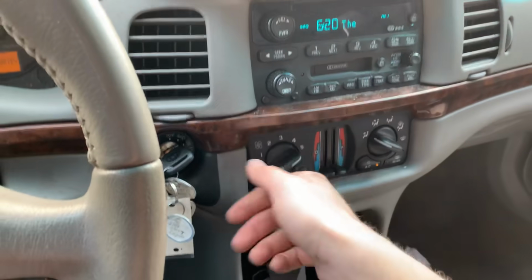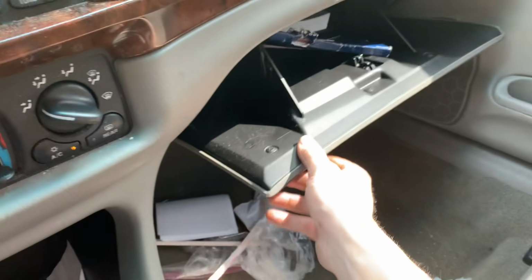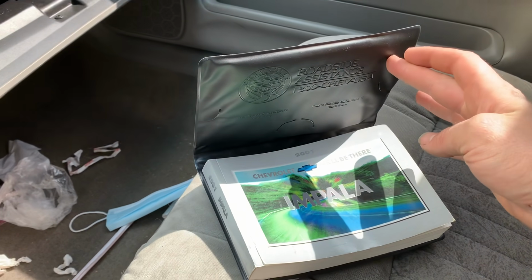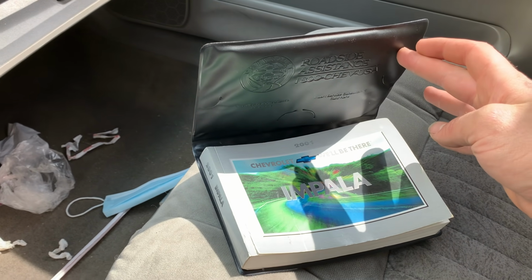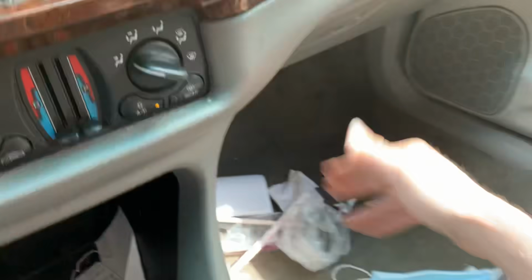The climate control, like I said, all this stuff works. The air is good and cold. I don't even know if I got an owner's... Oh, yep, got an owner's manual. Some papers. 2001 Chevrolet Impala. Chevrolet will be there. That was not their most popular slogan.